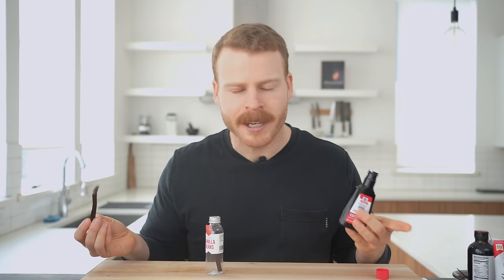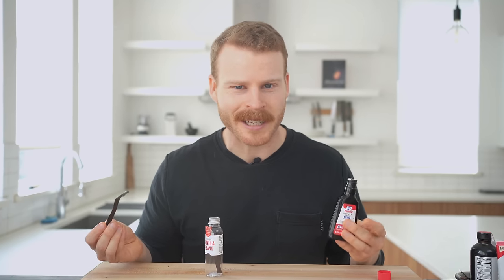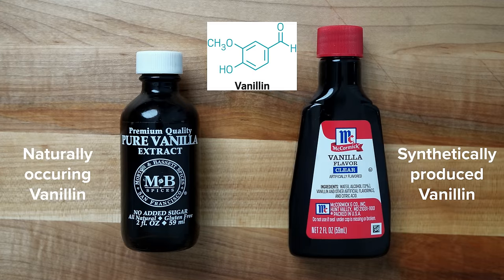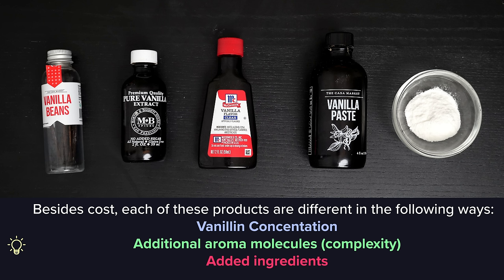Now, vanillin, or vanillin, as I'll probably also call it once or twice in this video, actually will suggest on its own that, hey, I'm smelling vanilla right now. But there are two very important things that you need to keep in mind. The first is that naturally occurring vanillin in a vanilla bean is chemically the same as the synthetically produced vanillin used in imitation vanilla products. And then secondly, vanillin will exist in different concentrations in each vanilla product we are testing today.